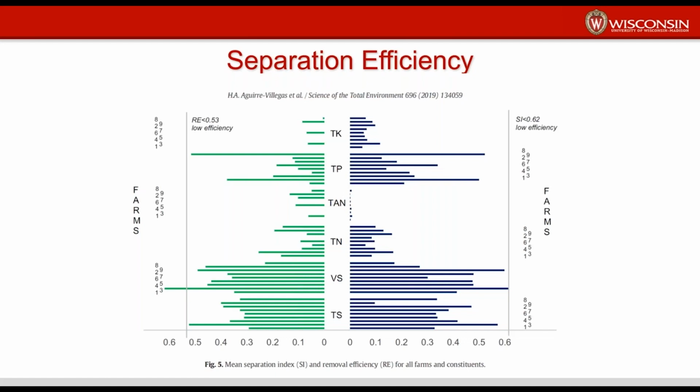And I would say one thing we were noticing is we can really break up efficiencies into what we call low and high efficiency. And what the data kind of suggests to us is if you're in low efficiency, which almost all screw press separators are, you're not really achieving a phosphorus or a nitrogen removal rate that's going to really help you manage that much.